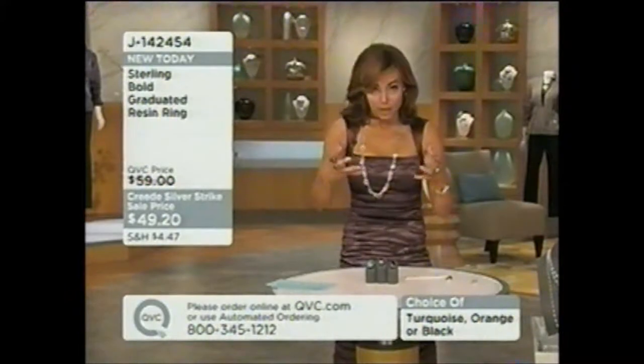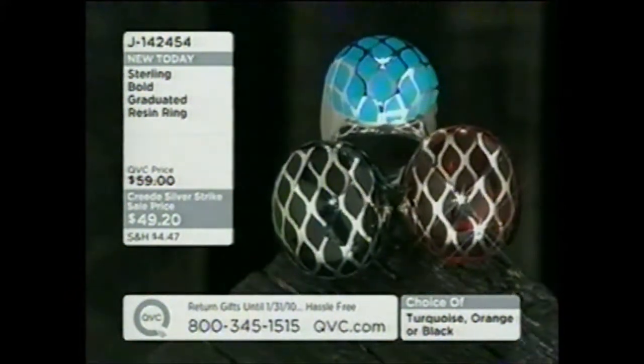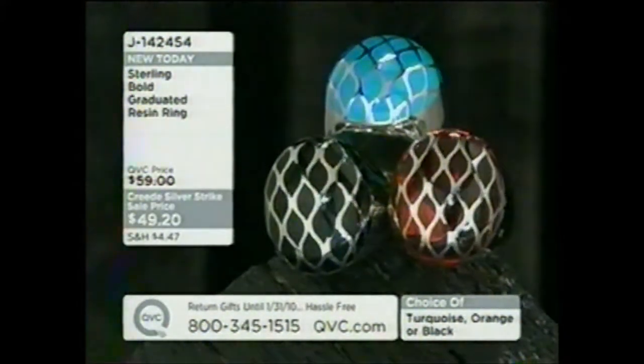They filled it up with resin. It's such a cool process. It's a very new process. It's a very fresh way of doing jewelry. It's our only resin ring of the entire day.